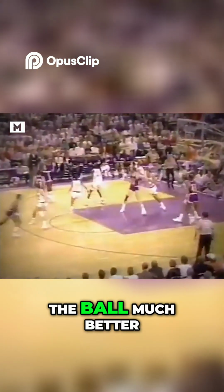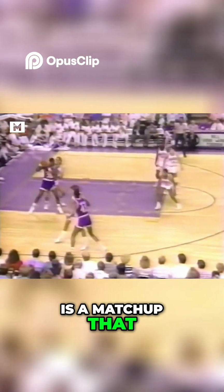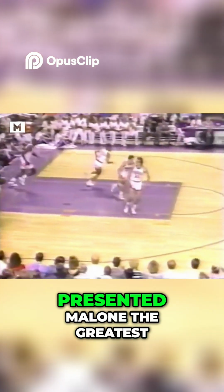Stockton. Malone. Bingo. 5-point game. Again, blocked by West, but corralled by Malone, who'll take the jumper. Malone got the ball much better in the second half, inside of Malone. And Malone rattles it home. He has 4. Kurt Rambis, he's got the middle. And he's got the basket, 6 points for Malone.